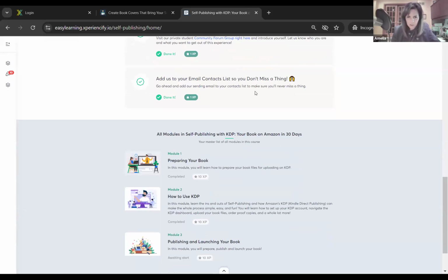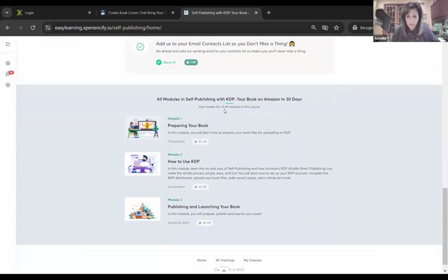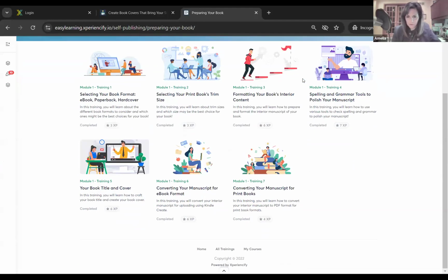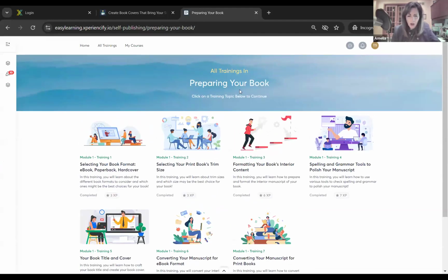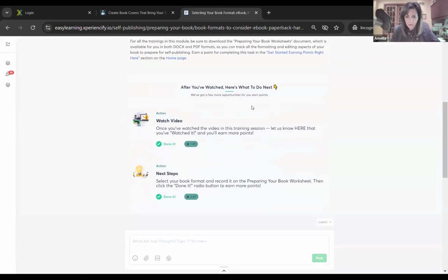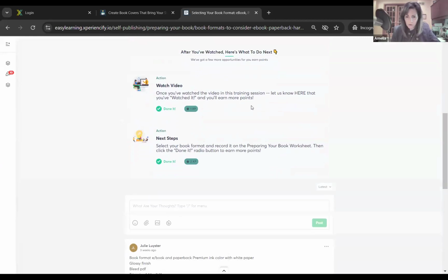So after they finish the action items, they can proceed to the modules. If they want to continue along and go into the first module, they would click on that first module, which is preparing your book. Basically each training is very similar. They click on a training, and most of them look like this, where it has a title, tells them what they're going to learn. There's a video, and then there's action items below.